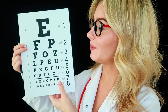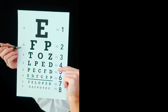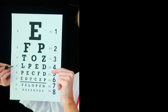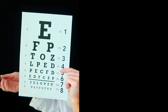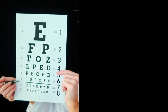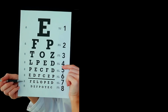Great. So pick an eye of your choosing and just cover the other. Okay? And when you're ready, starting please from the top. Good. Not too fast. Good. Okay, and can we move on to this line now, please? Great. And we're coming down to the final 2 lines. So let's do this one, please. Just here.